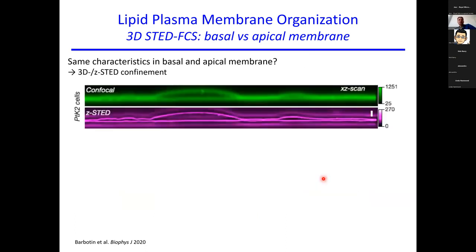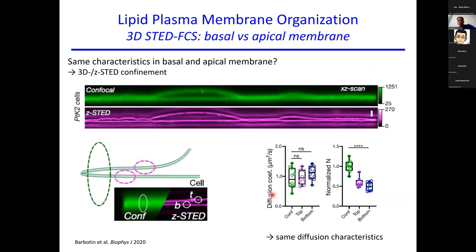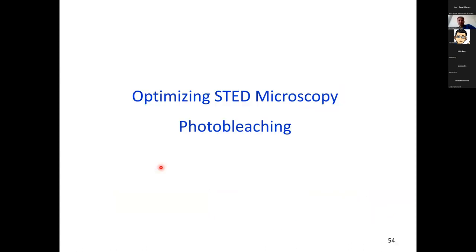And when we do this, we can nicely image, for example, our cells like this. This is confocal 3D recording, an X, Z scan. And with STED, you can nicely distinguish the upper and lower membrane. And now we can do these measurements. We can measure diffusion in the upper and lower membrane. That's what we did. Now, top, bottom, we almost have the same diffusion characteristics in the bottom and the top of the cell. So there's no difference.